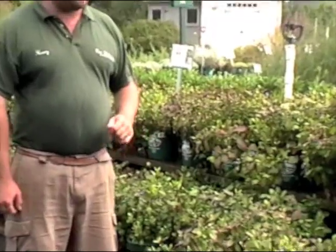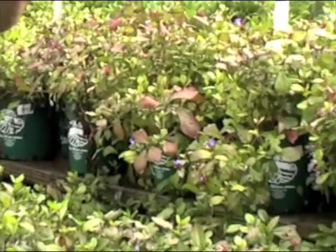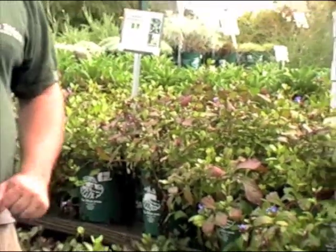The blue flower off the red highlights of the foliage is absolutely phenomenal in the fall garden, whether it be in the ground as a great little border plant, or you can even use this in a container, because in a container it'll actually spill over the side a little bit. It's going to be a long blooming plant for the fall garden, and it's another one that's very easy to grow.